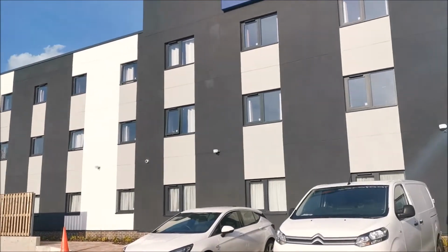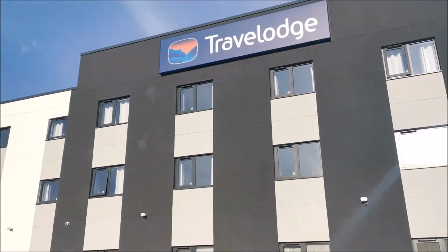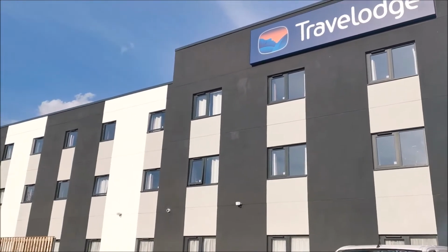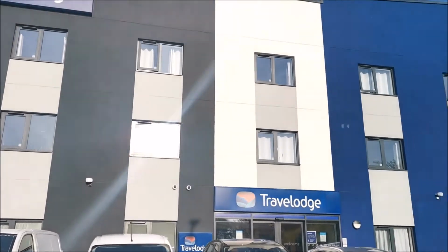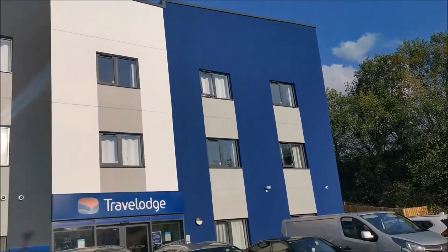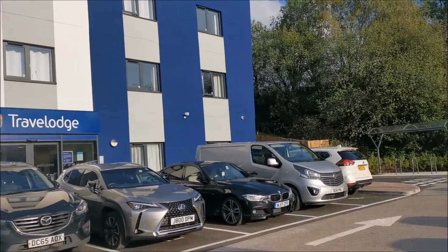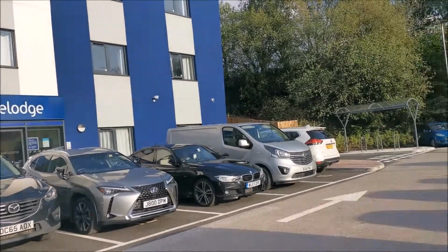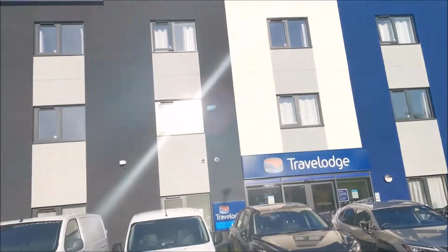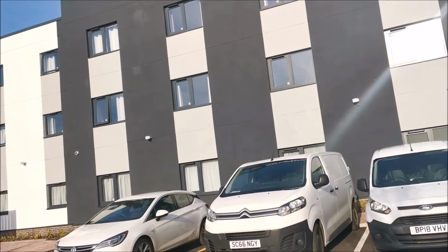And it's just a pain in the backside that we never knew it was here, and we've already been down here not so long ago for different reasons. And obviously the maps that we're using, it's not on there with it being so new. So Jackie had to go on the Travelodge website, travelodge.co.uk, to find the address to put into the sat-nav to get here. It's on Sandbrook Park in Rochdale.